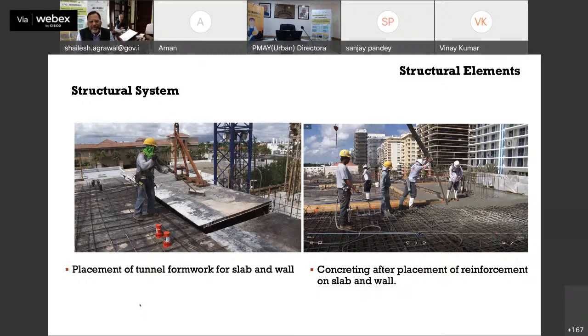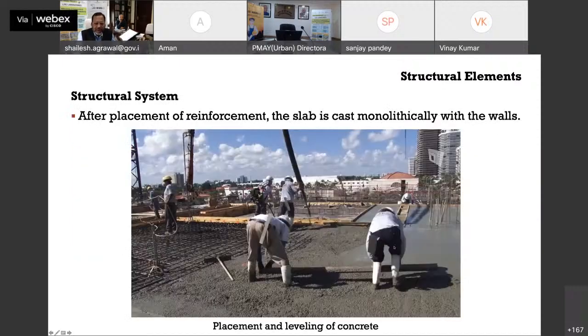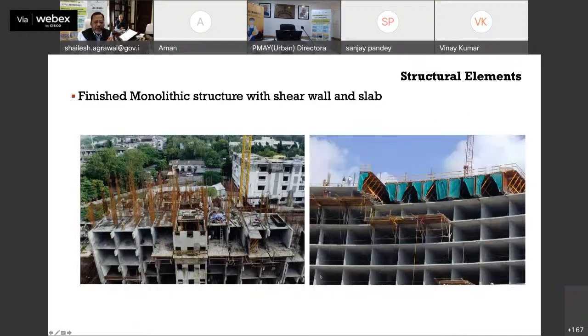So this is how it looks like. It is from the slab casting, you can see. So once you have fixed the formwork, then you put the slab reinforcement along with services and all, then you do the concreting of the entire unit together to give it a monolithic structure. So this is again a closer look, and as you can see here, after placing the reinforcement, the leveling of concrete is being done. And what you get after you finish, you get this kind of beautiful structure.